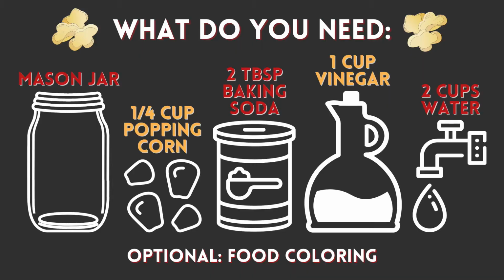First, you will need to gather your ingredients. You will need a large mason jar or any clear container that you have available, 1/4 cup of popping corn, 2 tablespoons of baking soda, 1 cup of vinegar, and 2 cups of water. You can also have some food coloring handy if you'd like to add a little pizzazz to your experiment.